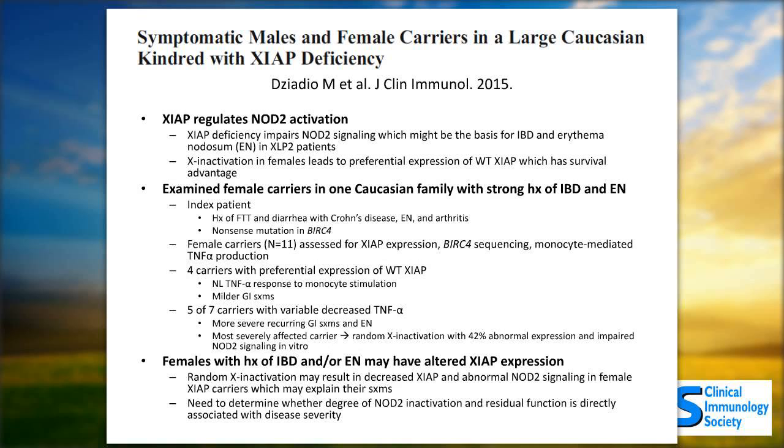It's noted that since this is an X-linked disease, X inactivation in females would lead to more preferential expression of the wild-type XIP, which has a survival advantage over the mutated XIP. So in this paper, they examined the female carriers in this family.